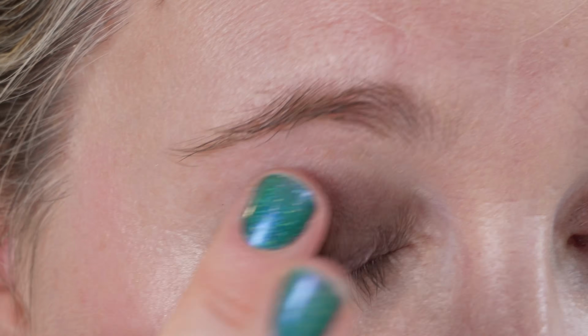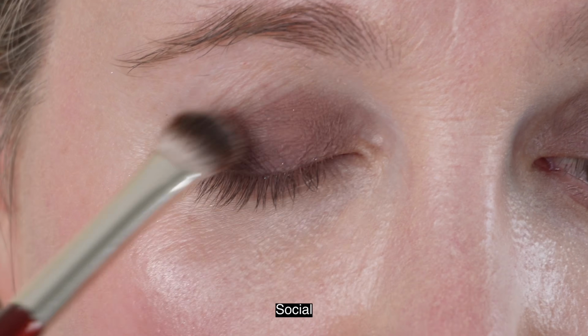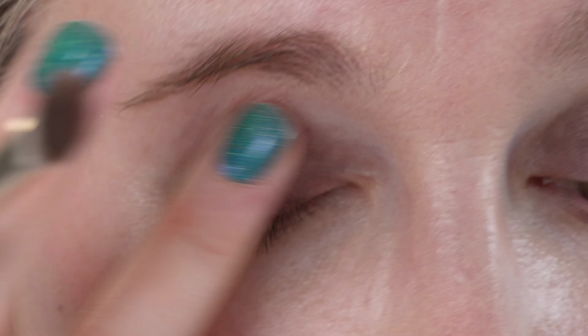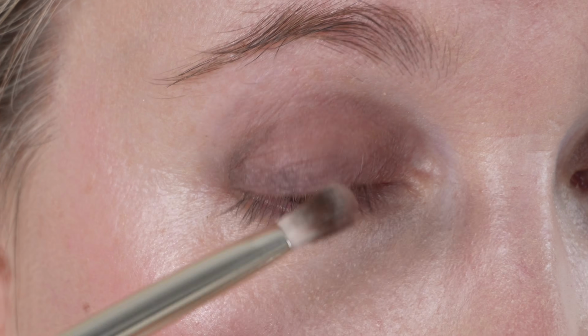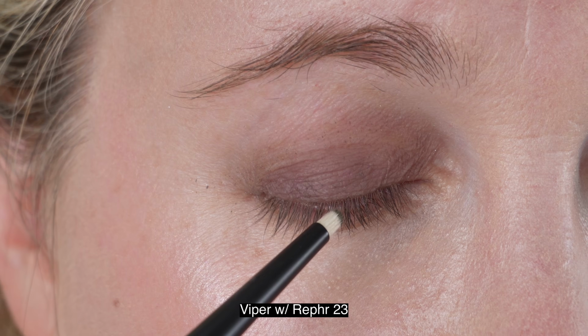I'm kind of like, they're okay. So here's the thing. You can see when I'm putting these on that if you put it on and you sheer it out with a brush or your finger and you're getting that thin layer, you can definitely see patchiness. And I haven't really found a way around that.